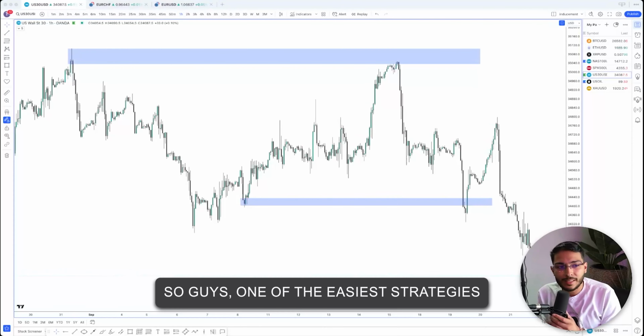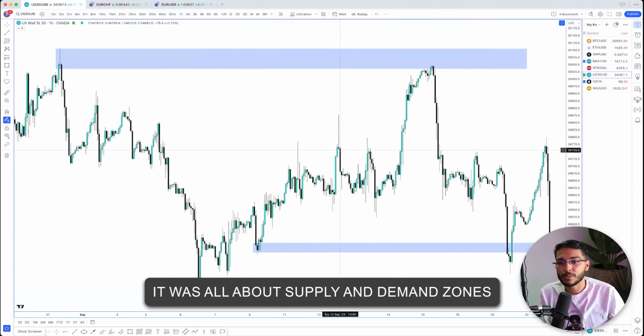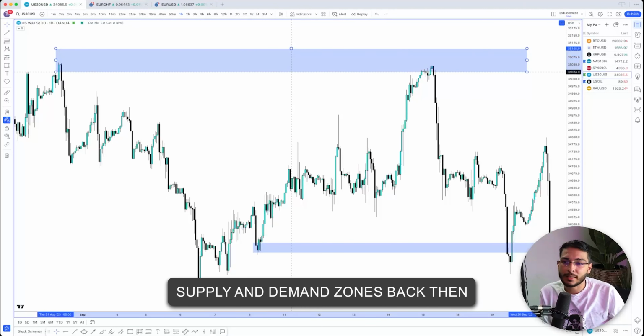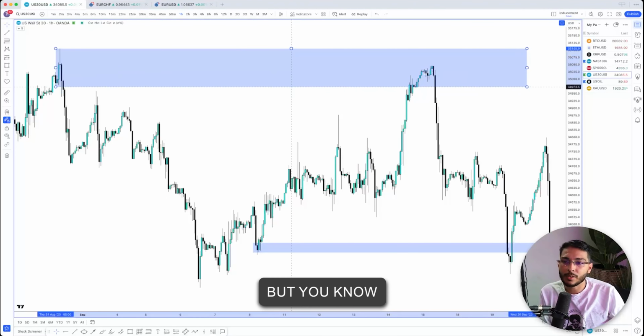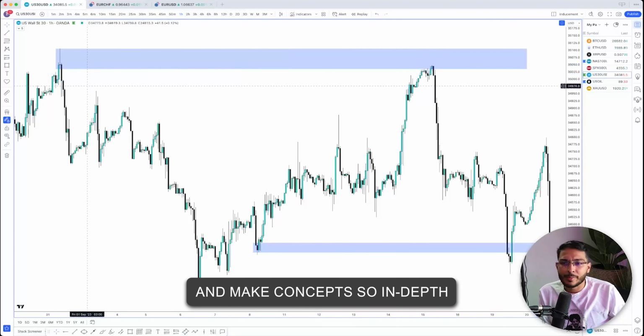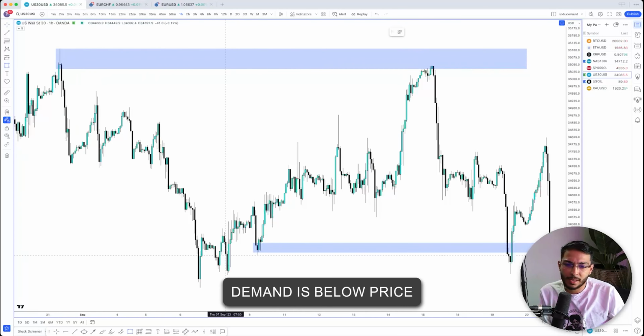So guys, one of the easiest strategies that I had ever learned when I first started trading was all about supply and demand zones. Now, I didn't really understand supply and demand zones back then, but I definitely do now. But, you know, there's so much fluff out there. People try to make it so hard and make concepts so in-depth. In reality, guys, supply is above price, demand is below price.